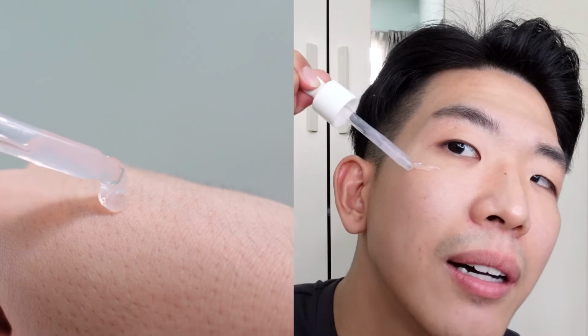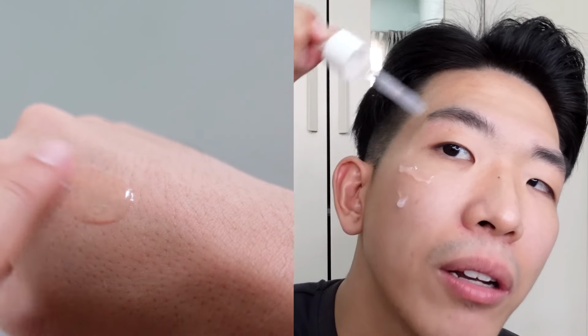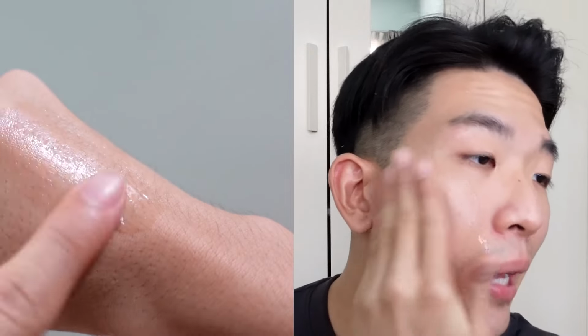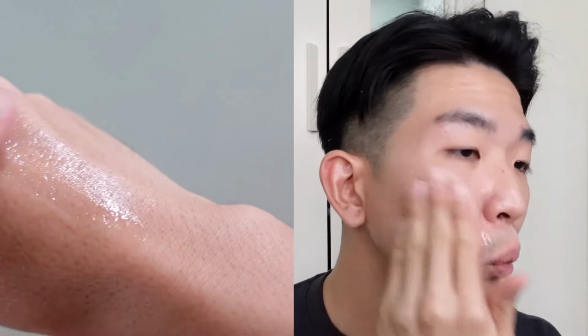And especially how Malaysia is really humid, this one really caught my eye. Since this was made for the Thailand branch, I guess it makes sense because we have similar humidity and weather. So I'm just gonna apply a little bit on this side of my face, and it's really nice, like a cool gel that glides all over.